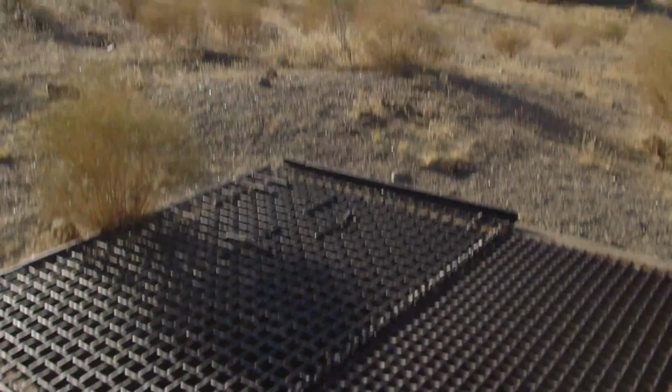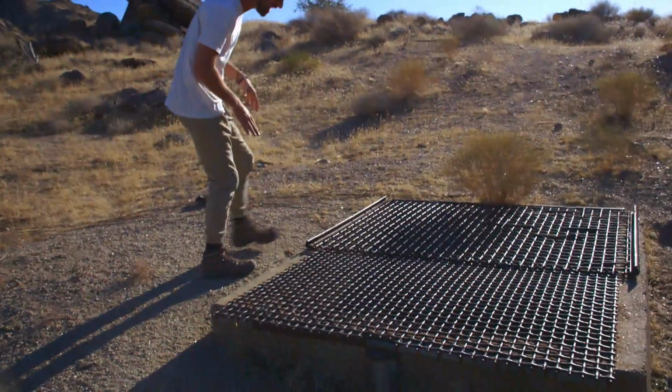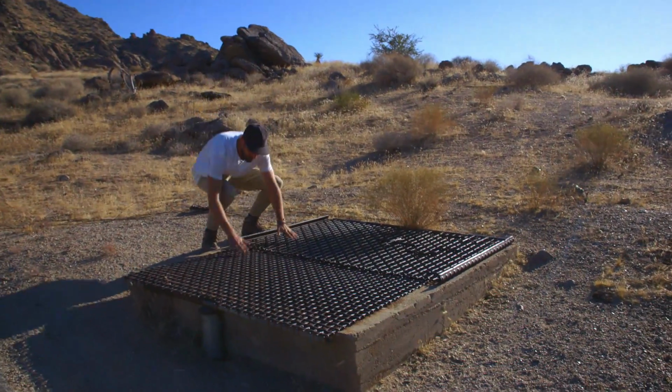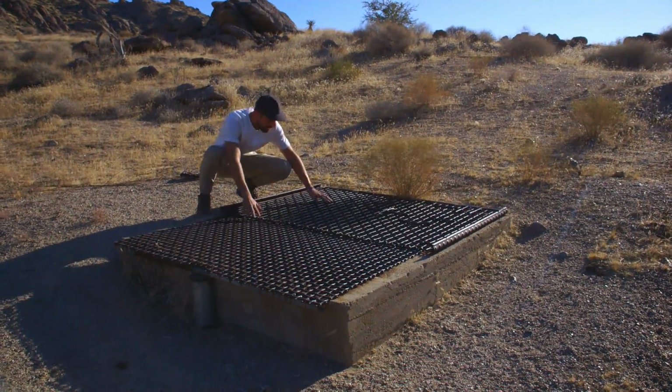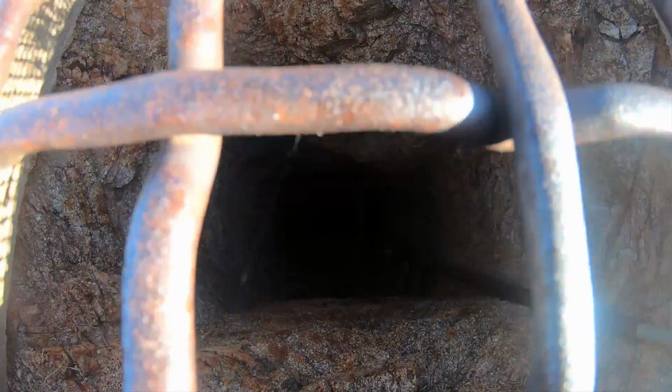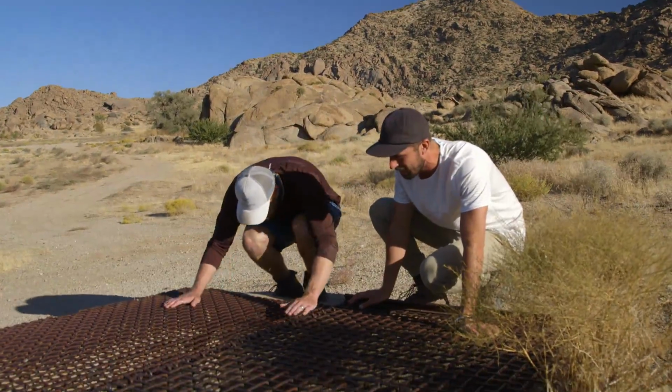Oh, check this out. Oh man, we found a mine shaft here. Look at this. This drops down further than I can even see. And it's a good thing they have this grate on here because yeah, like you could totally fall into this. Oh man. Whoa, wow. Oh yeah, it's deep.